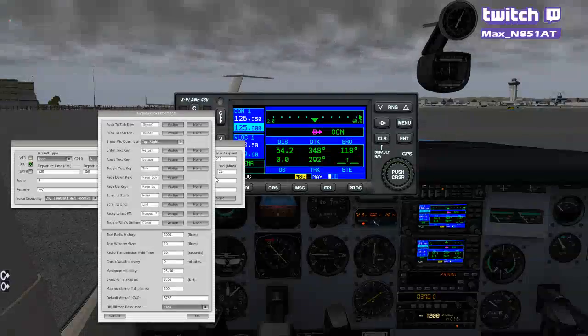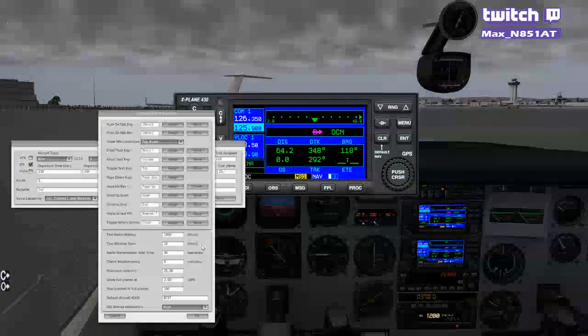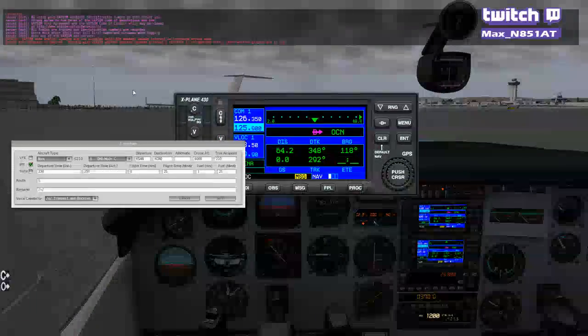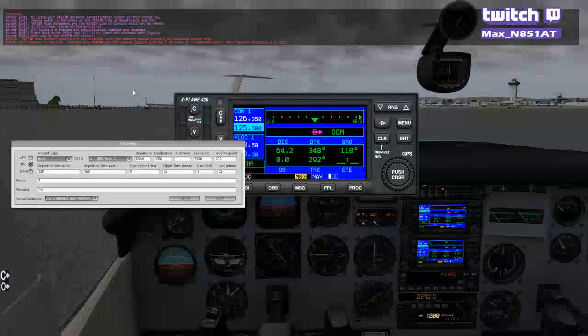Alright, there's another button on here that's interfering with my... I can't assign myself a push to talk. There we go, now I've got my push to talk. Hit OK. Oh wait, there's no point in assigning a push to talk because I'm on TeamSpeak.